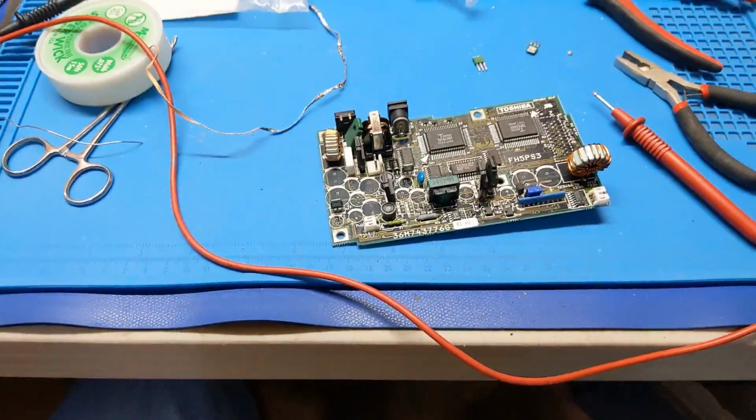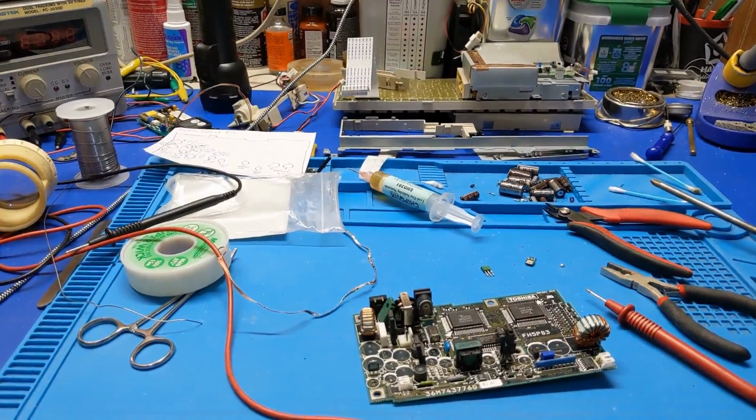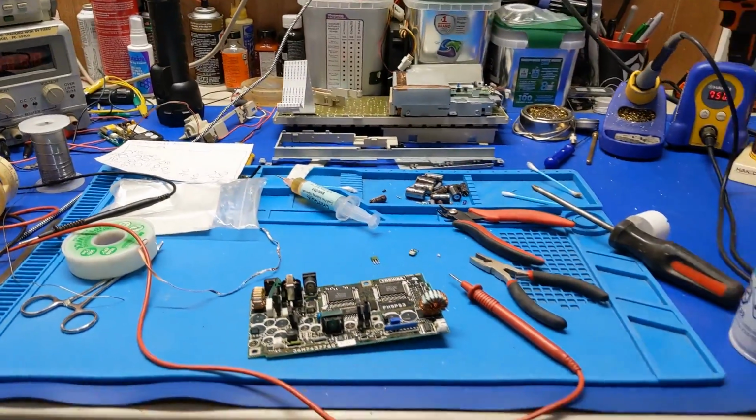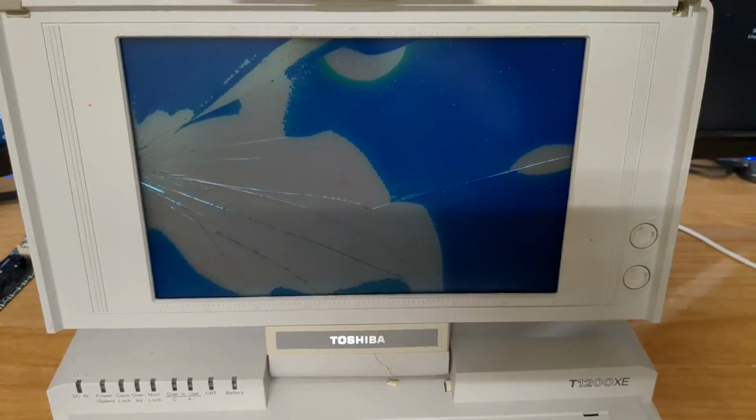But we'll see. We'll see how well it works, if we can ever even fix it. But, well, there's only one way to find out. Well, the owner sent another one.